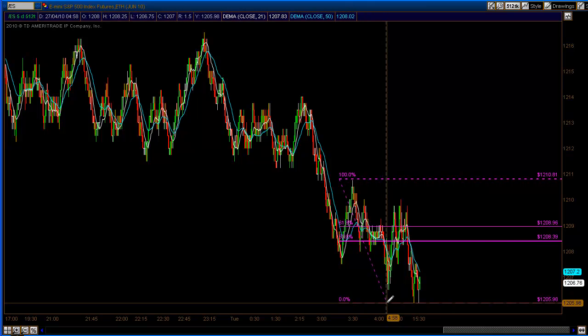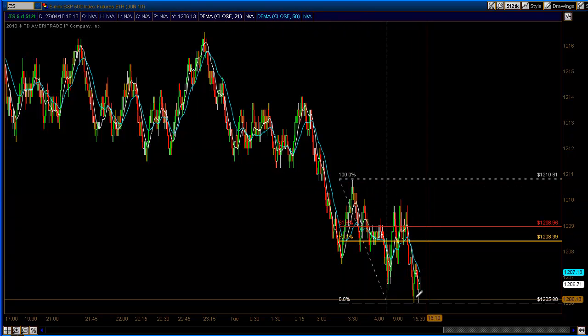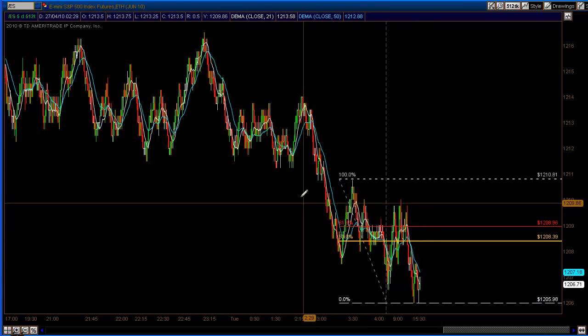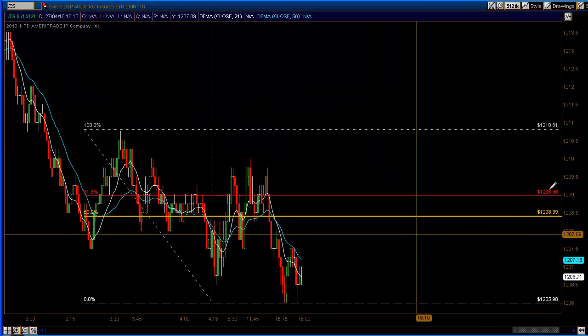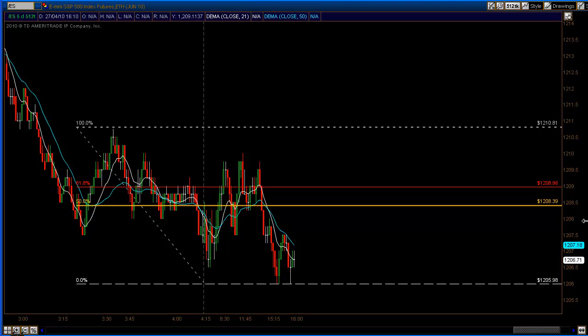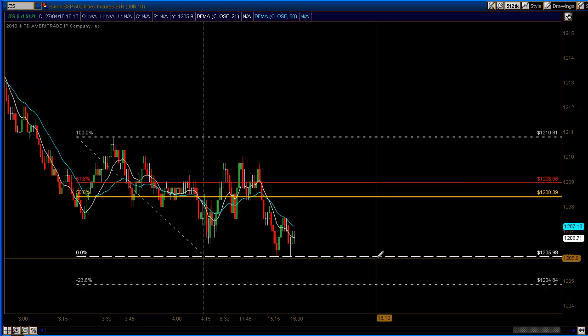If it turns around right here, you're just going to draw from those 12:10.75s to the lows here, which is 12:06. That gives you a halfway back at 12:08.25. Front run that by a tick, you've got 12:08s and a target down here at 12:04.75s.